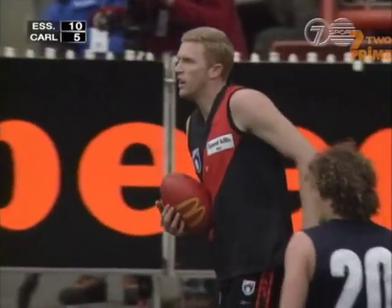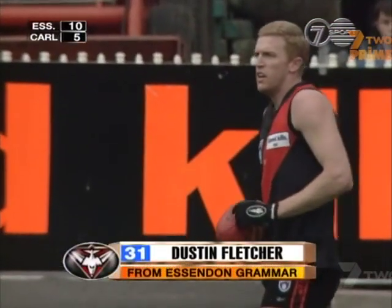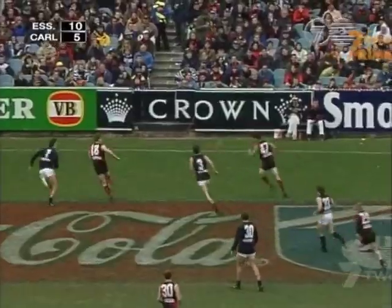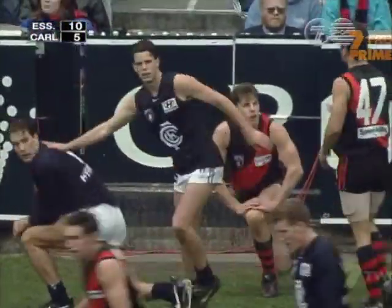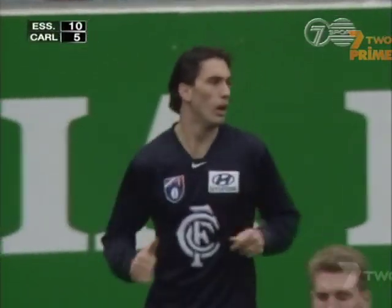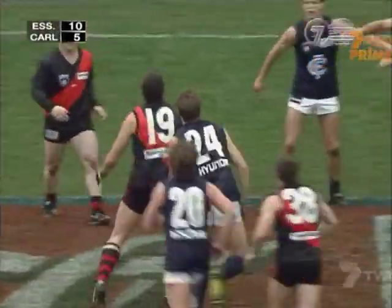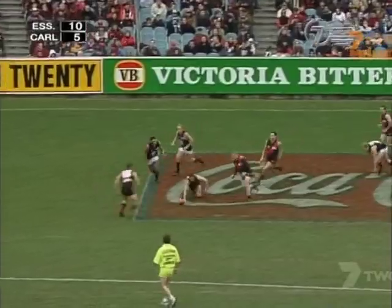Youngster who played in a premiership when he was still a schoolboy in '93. He was still playing for the school firsts and occasionally broke away to play league football and played in a flag in the AFL. And still a youngster now, not over 100 games, Drew, so he's got a long career ahead of him. Matty Lloyd, and there's Silvani. Been a wonderful servant for the Carlton Football Club. 244 games.